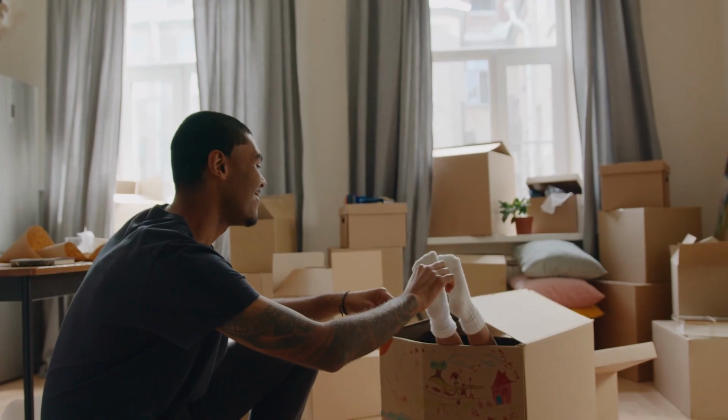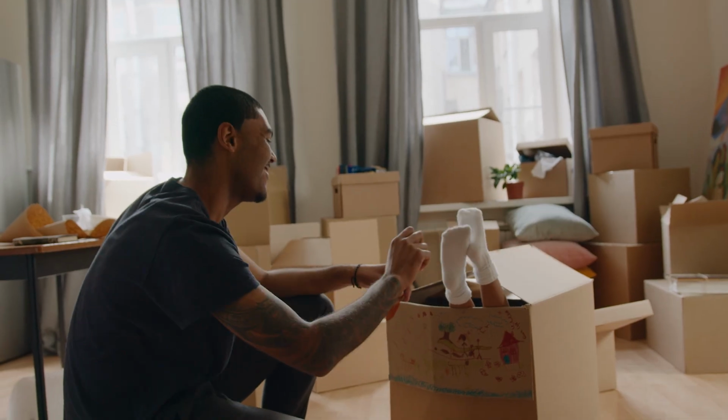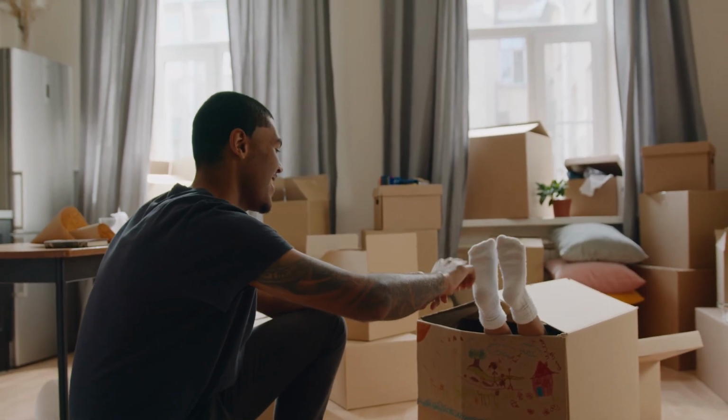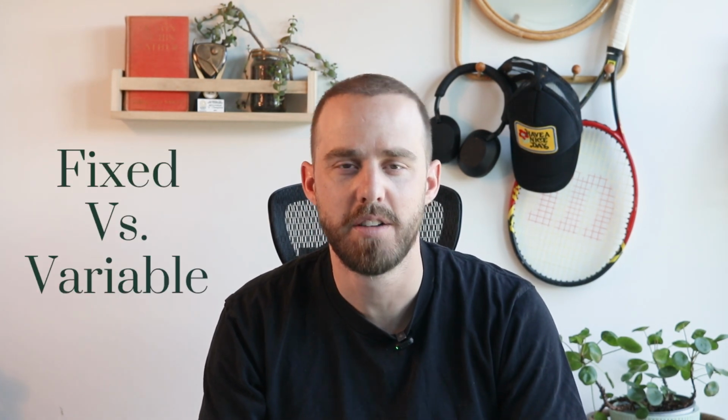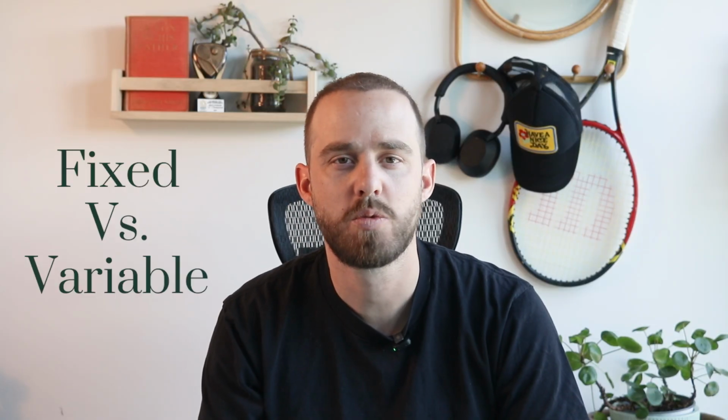The right structure, the right mortgage will depend on your lifestyle, your goals, your current cash flow, and how long you plan on staying in this home. Now that we've talked about the different types of mortgages and how your down payment can affect things, it's just as important to talk about what kind of mortgage you have and how it actually works day to day once you're in it. That's where fixed versus variable comes in. And it's one of the biggest decisions that you'll make as part of your mortgage.